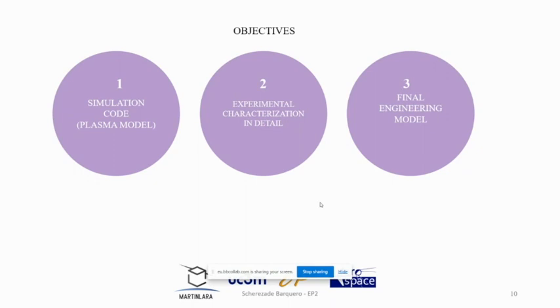And three main objectives have been defined for this thesis. The first is based on numerical modeling and coding, which is work in progress at this moment. The second is the design, development, and preliminary testing of a breadboard model, which I was doing during the last year approximately, with the final aim of providing a final, complete, and compact engineering model that fits the requirements of the project.